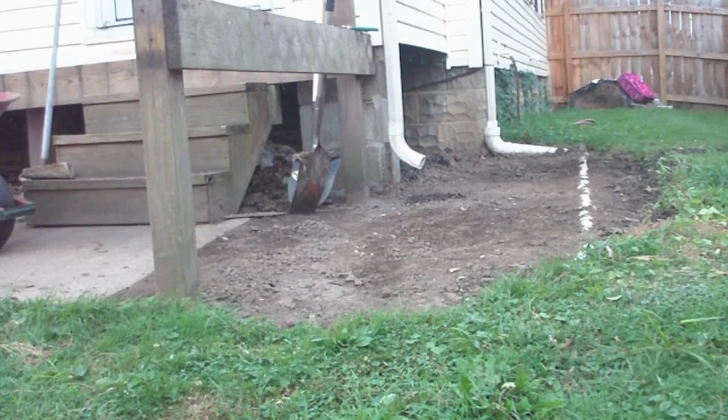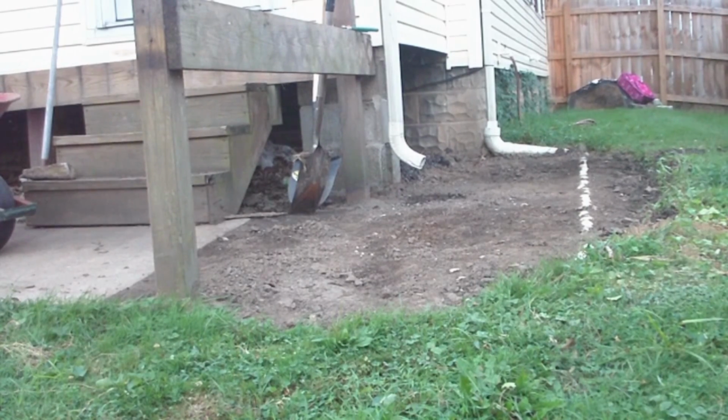It looks like it might rain. It's humid as all heck out here. I probably shouldn't say heck. It's humid as all can be out here, so I'm probably going to sweat pretty bad.